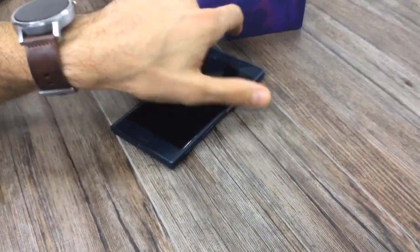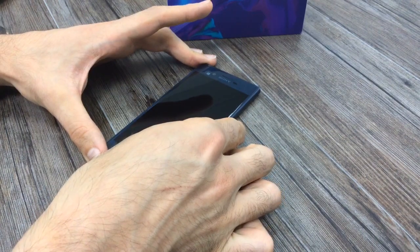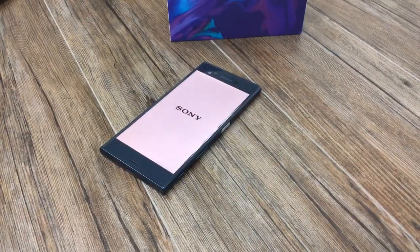It looks very sweet. What I'm going to do for you guys, I'm going to set this thing to boot up. I haven't booted it, and I'm going to run through your comments while the boot screen goes for the first time.